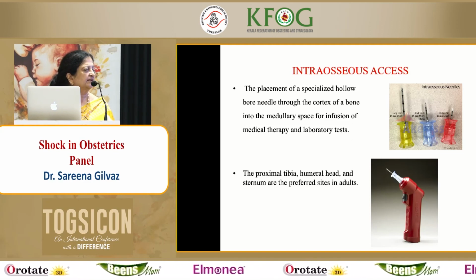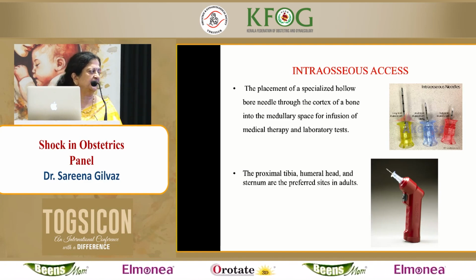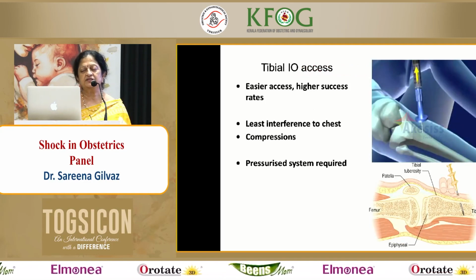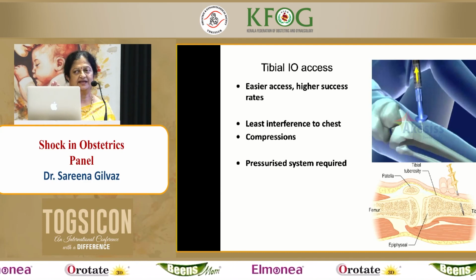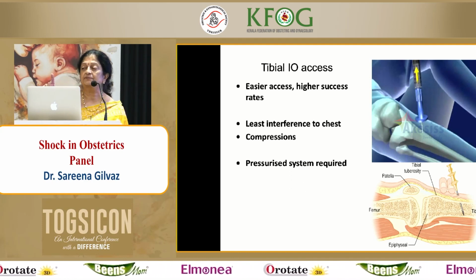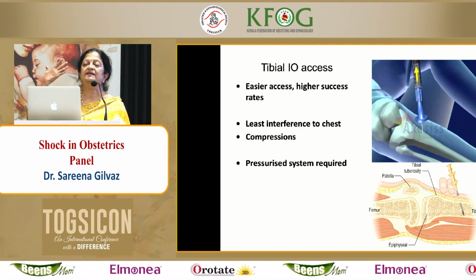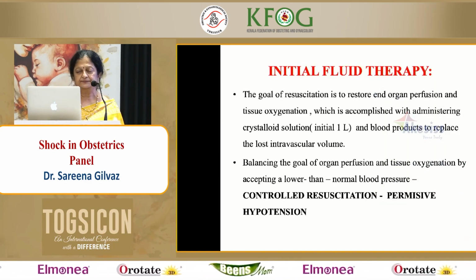The head of humerus or tibial, shin of tibia. Normally the proximal tibia, the humeral head and the sternum. Sternum normally is not used so much, but you can transfuse large. It is said it's easier access, higher success rates. I have no clue about it. Least interference to the chest compression. So that's very important. The patient will be resuscitated, so don't do anything in the upper part, okay? And pressurized system is required.